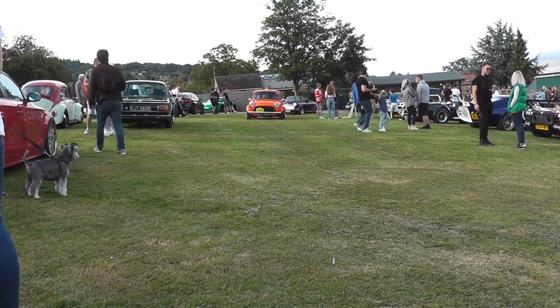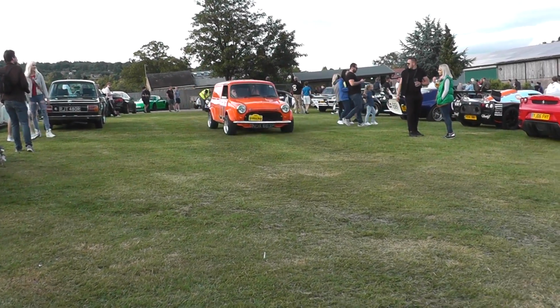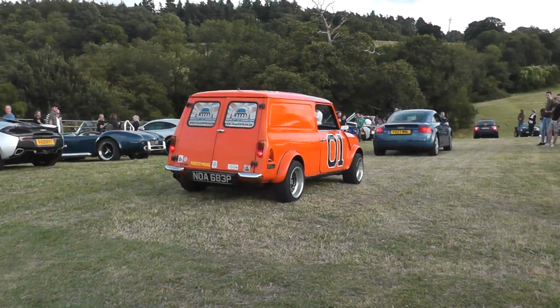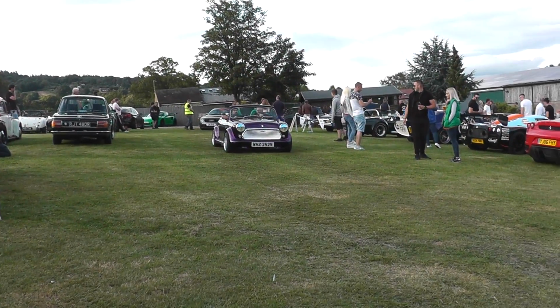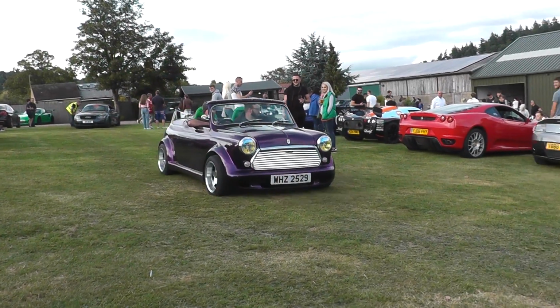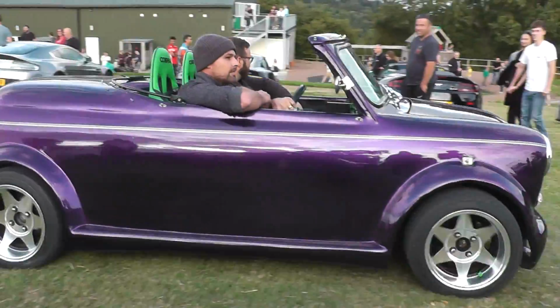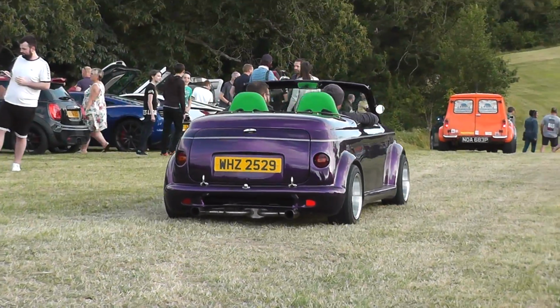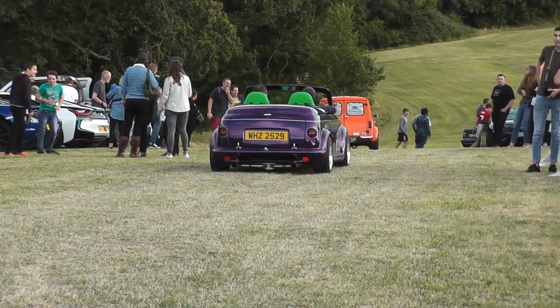Here's a couple of fun cars coming in. The General Lee on a micro-sized minivan. And this rather cool mini roadster, I think is a kit car, but that is pretty awesome. I really like that. Nice colour too.